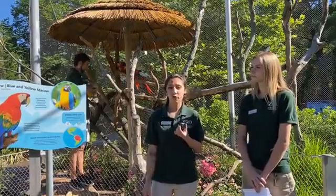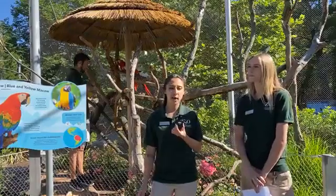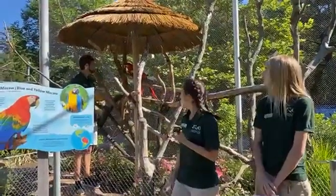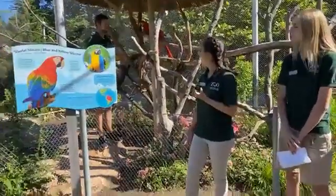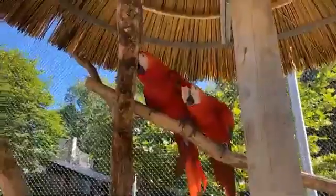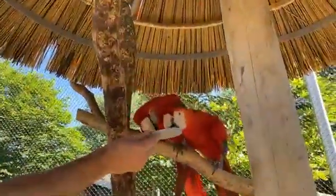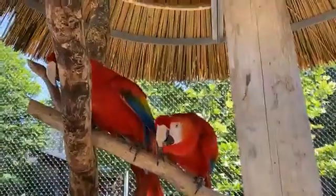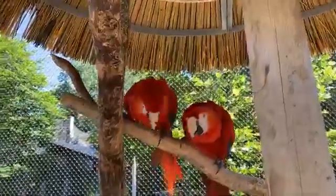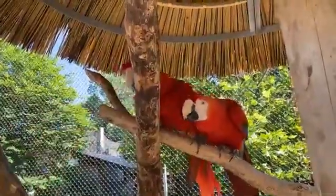So we are going to go over some general characteristics first for all of the macaws here. We have 3 species of macaw in this exhibit. The first one, as you may see, the Scarlet Macaws, they have a very bright coloration, and contrary to what you might think, this coloration is actually great camouflage in their environment. They are normally in a tropical rainforest environment. They live in Central and South America, and so there are a lot of bright fruits and leaves, and this coloration helps them blend in really well.